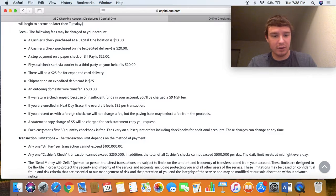And then here's my favorite one. If you order a checkbook to have paper checks, the first book you order of 50 is free. Any more you order after that, they're going to charge you. They don't say exactly how much, but they will charge you extra. So if you're writing a lot of checks, that may get expensive after a while.